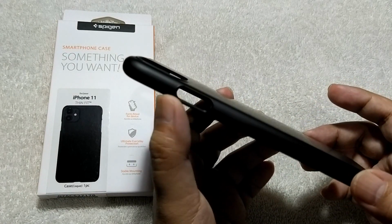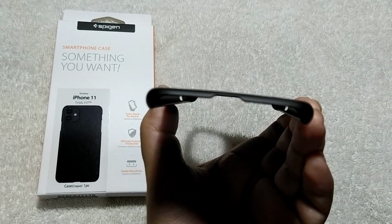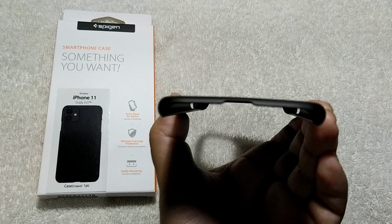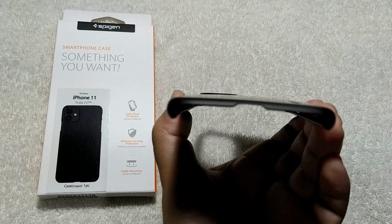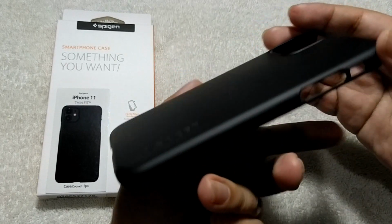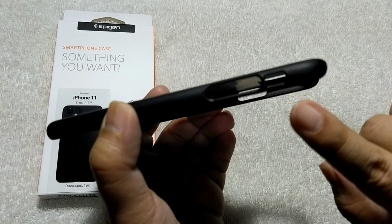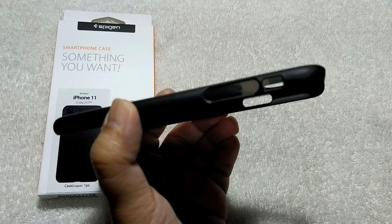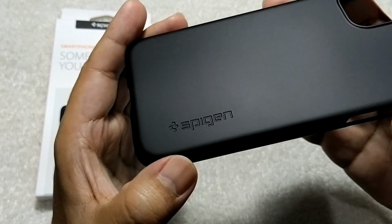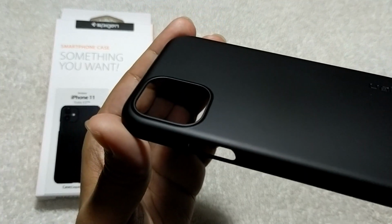Sa side, yun yung cutout for the power button. Yun siya. Sa ilalim, cutout for the lightning port, speaker, at saka yung microphone. And sa ibabaw naman, open siya. And sa side, ito yung cutout for the volume control and mute toggle switch. Ayan siya. And sa likod, meron siyang Spigen branding. Ayan siya. And ito naman yung cutout for the camera.